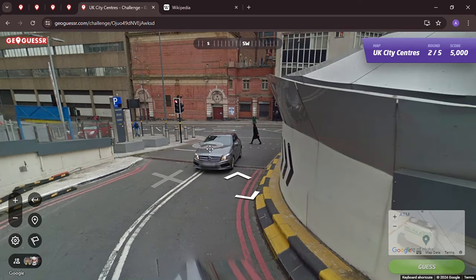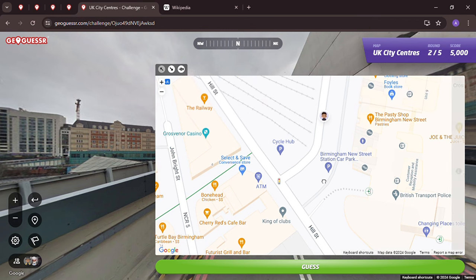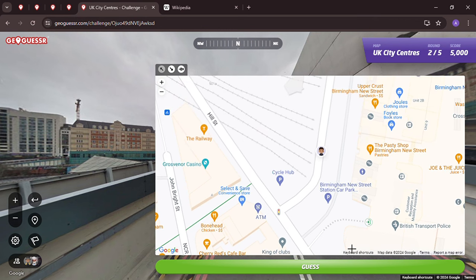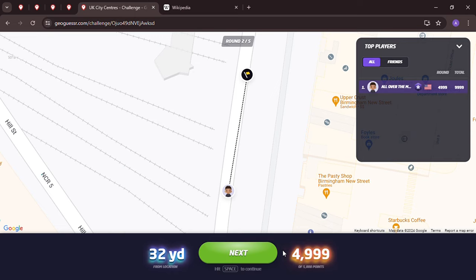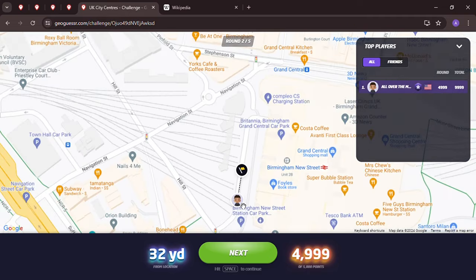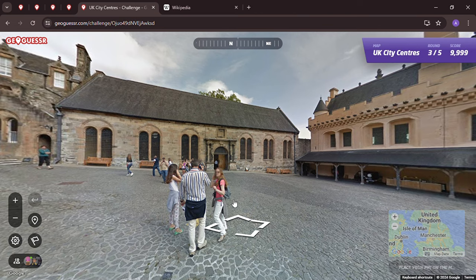Wow, so we're coming out at the light. I'm not sure what this is. I guess this is a walkway here. Yeah, I'm going to go for there. Let's go for that. And, oh man, 32 yards. Missed this one by 32 yards, 4,999 points. So not a good round, that one.